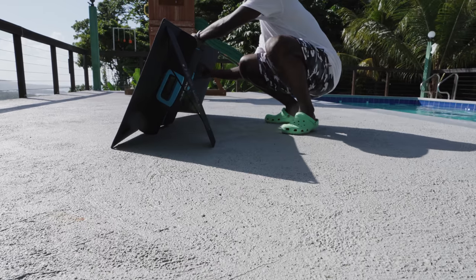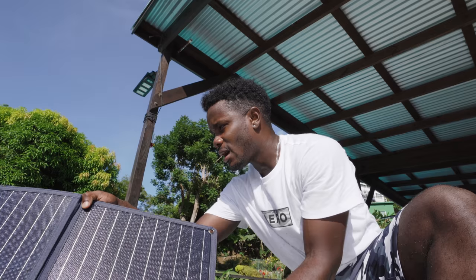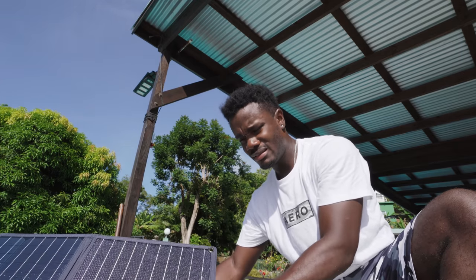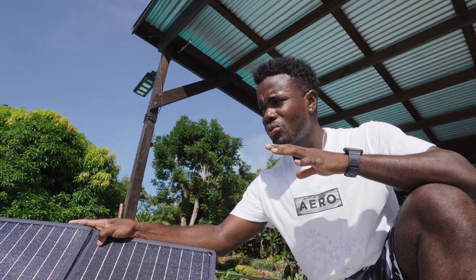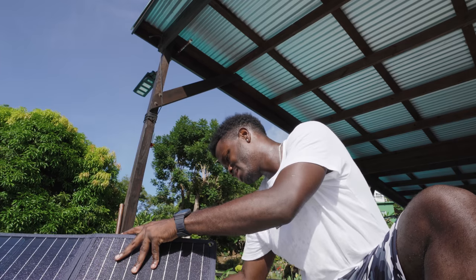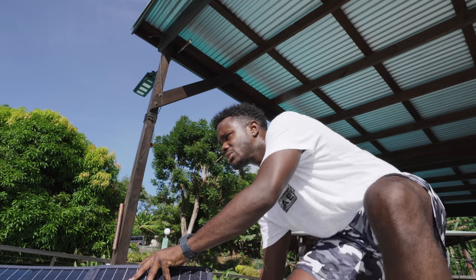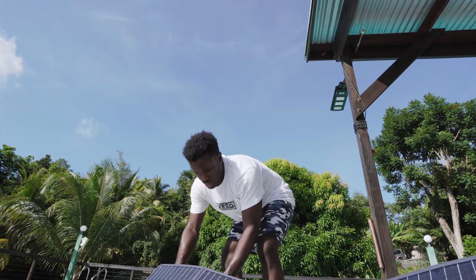It has fold out legs, which is really important, because when you're going camping and you're packing a car, your space is everything. If you have too much bulk, it's not good. So I like that it's a fold out panel. It doesn't seem to take up a lot of space, and the legs are already attached. So let's just set the other leg.